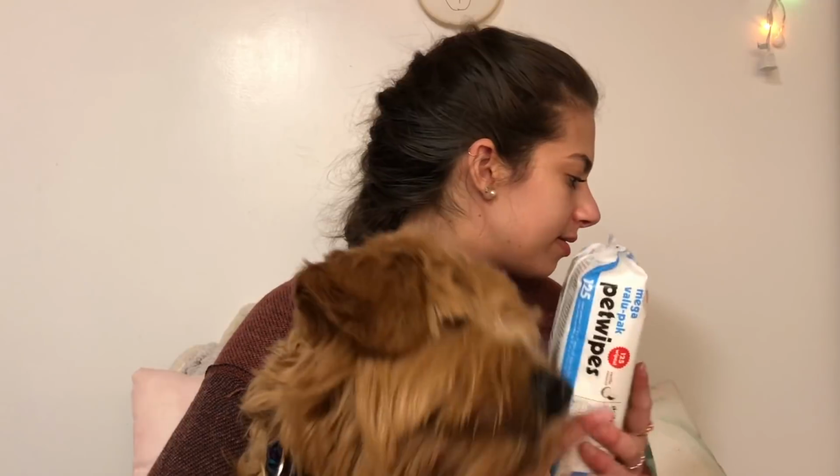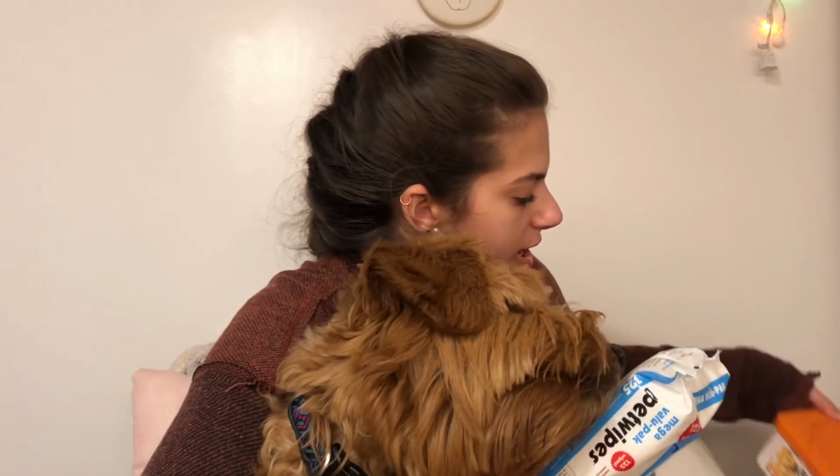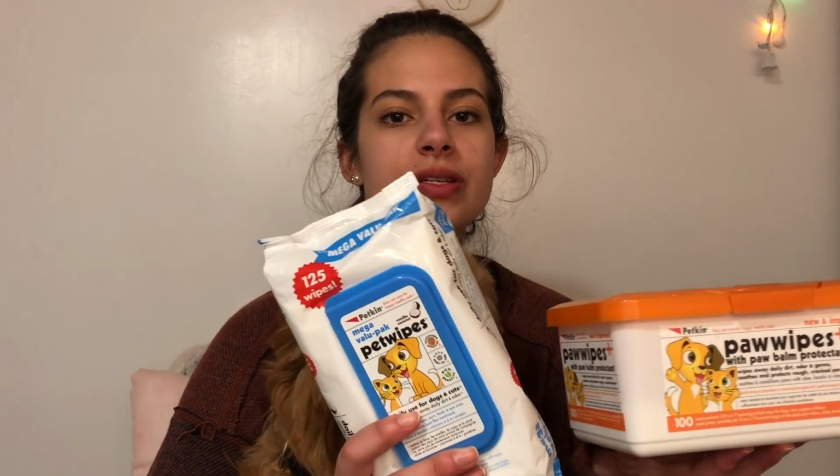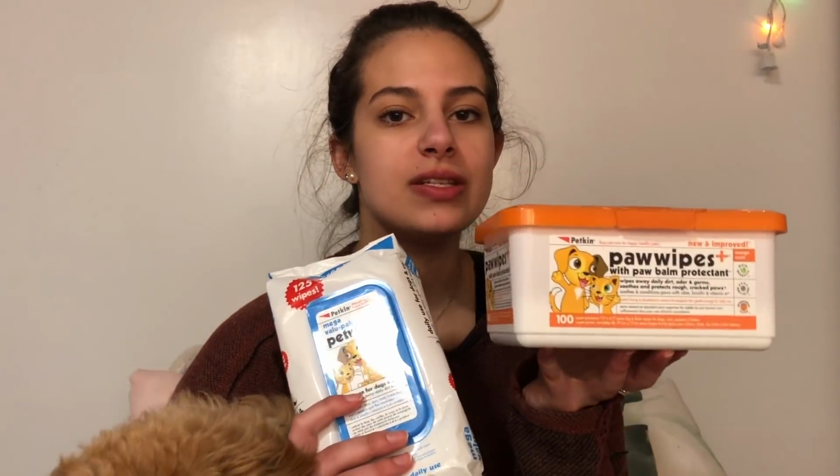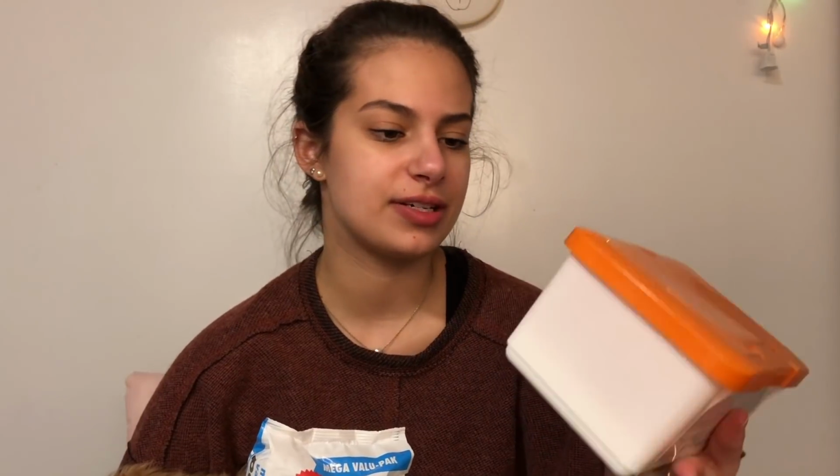Along with grooming, I highly suggest paw and body wipes. If you had to pick one, I would seriously go with paw wipes. This is the only brand I've tried that's specifically for paws. Okay, I just realized this says orange scent. It does not smell like an orange. Also, yes, I say orange because I'm from Long Island.